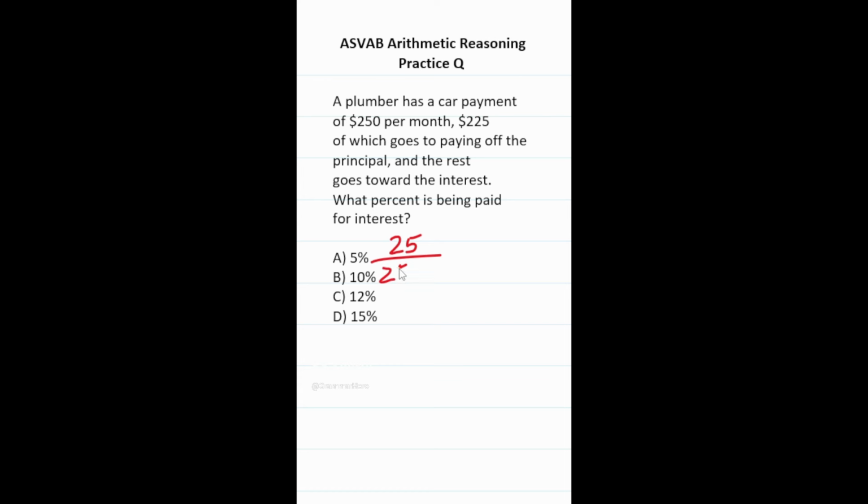Let's go ahead and place this over his total payment amount, that is 250. And by doing 25 divided by 250, we can convert this to a decimal and then a percent pretty easily. That said, you should see that we can also simplify this by a common factor of 25.